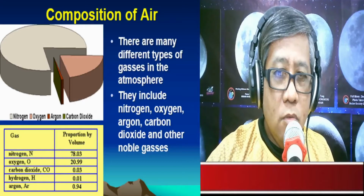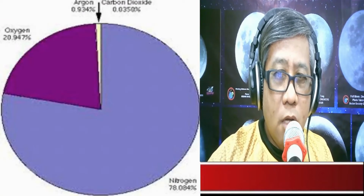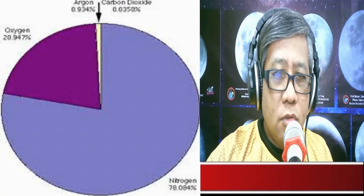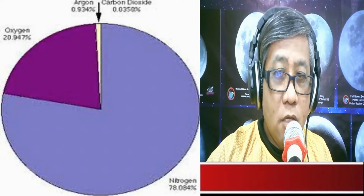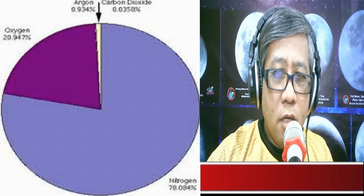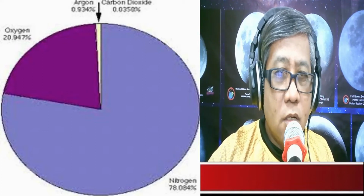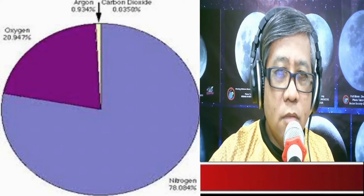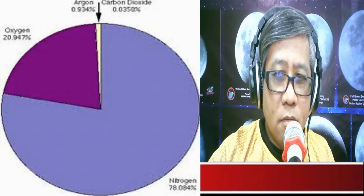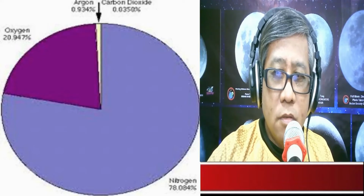Alright, so let's take a look at this pie chart showing the composition of our atmosphere. As you can see, the blue area represents nitrogen at around 78%. This is followed by the purple area of our pie chart, or oxygen, at about 20.9%. Then followed by the other gases like carbon dioxide 0.03% and other noble gases like argon at about 0.9%. So that's the composition of our atmosphere.